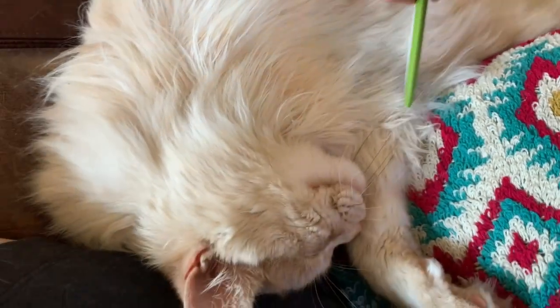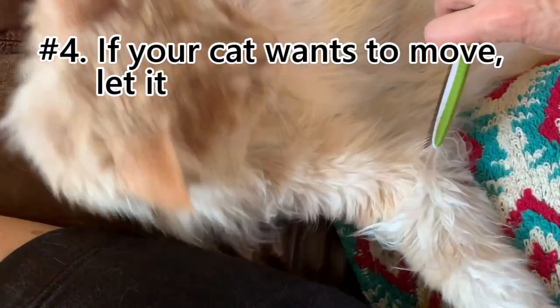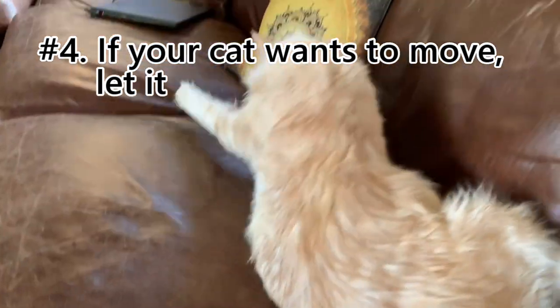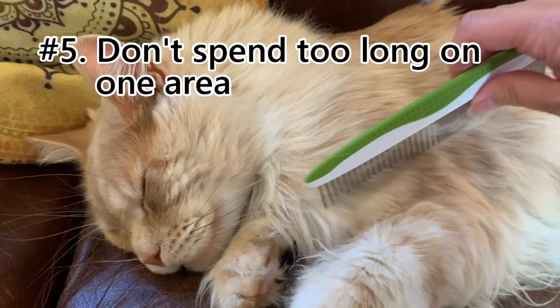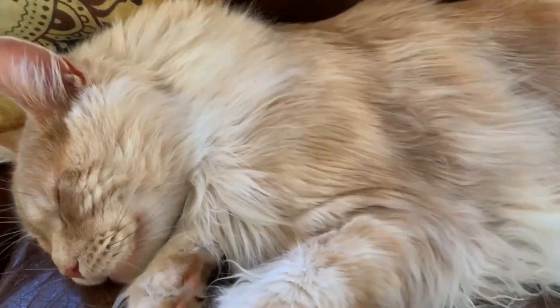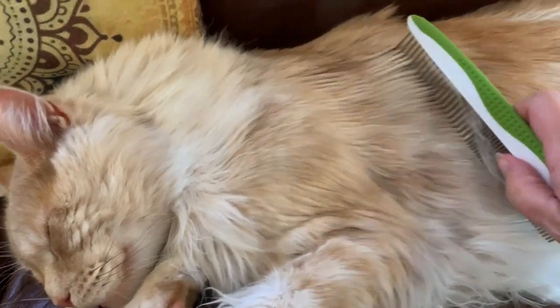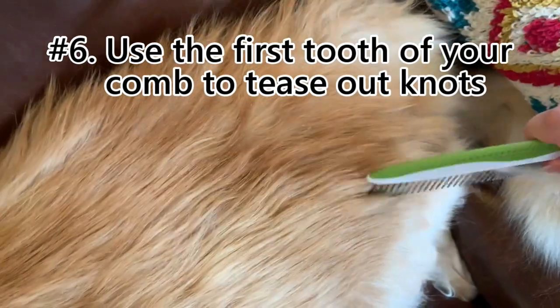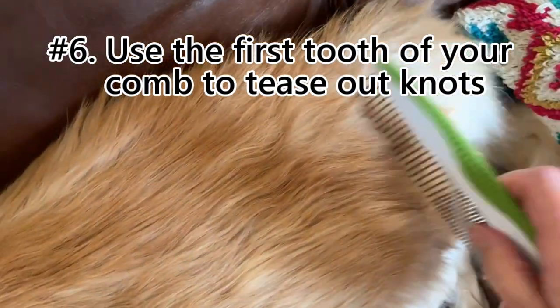Look for the armpit knots. Number 4, if your cat wants to move, just let it. Good boy, Freddy. Number 5, don't spend too long on one area because it could get sore or they'll just get fed up and go. Good boy, Fred. And number 6, if you use the first tooth of your comb, you can tease out knots.